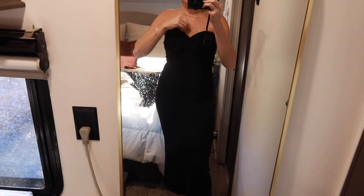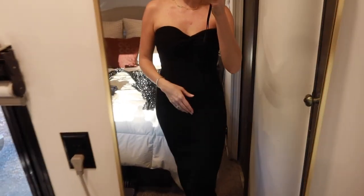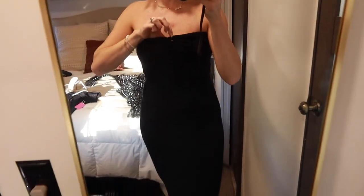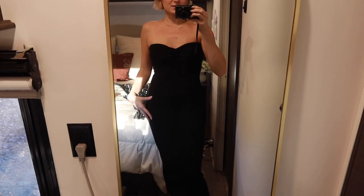Here's the first dress. I wanted to show you this one because it is an actual dress all on its own. It's ribbed, and it has, I just popped this pit bull, don't mind. It has like this knot front detail here, and then it has a slit in the back. It's also very pretty. You can wear this with a blazer. You can wear it in the summertime. It's very like form-fitting, and it comes in multiple colors.